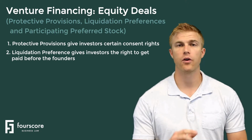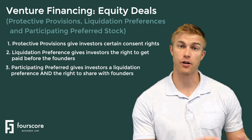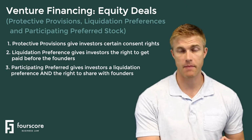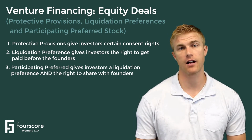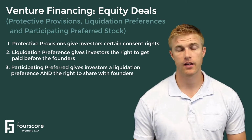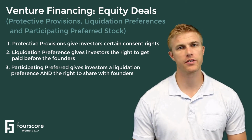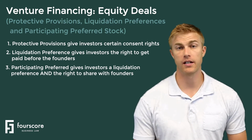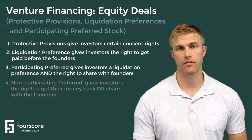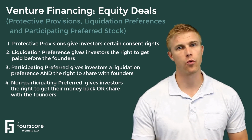So participating preferred stock would say that the investors are going to get their money back, their initial money back, plus they're going to share with the common stockholders pro rata. That's pretty uncommon. You'll see it in later stage deals, but in early stage seed and Series A deals, that's not normal. It's unusual, but it is there.